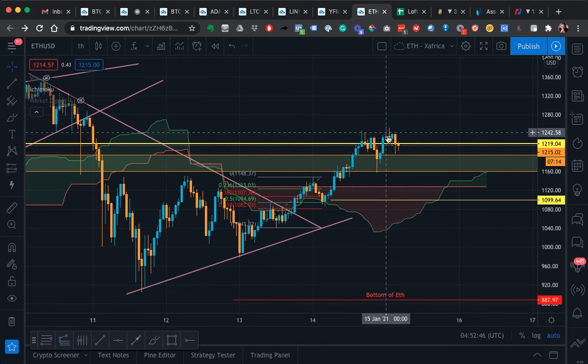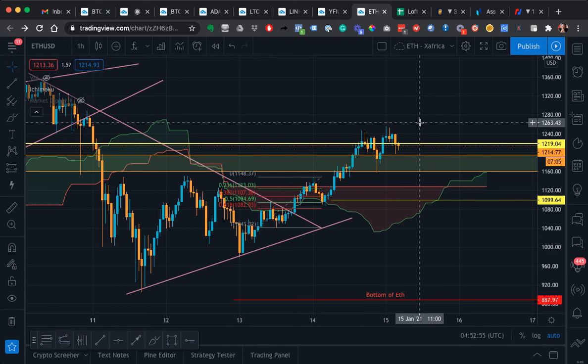Looked like it went through and it touched it. We nearly cleared it, went up, and it came down again. So it has proven to be a slight resistance and support. So let's see what the market does.